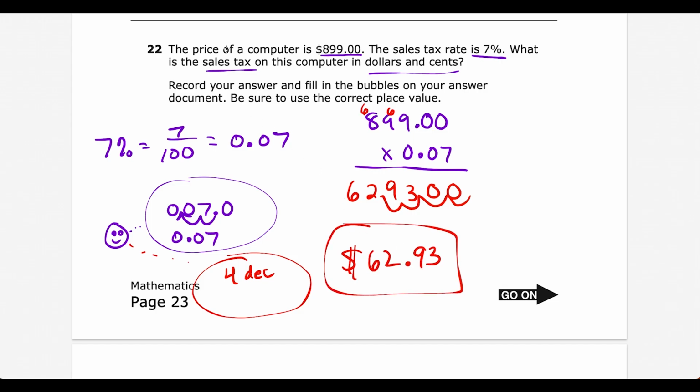Now, one thing, this is a does-my-answer-make-sense little thought process. One thing I do right away just to make sure my answer is reasonable is I think 10% of 899.00. If I take this number and I want just 10%, I only have to move the decimal one place to the left. So 10% would be 89.90. So 7% should be somewhat nearby here. So that's how I know I'm going to wind up with 62.93 and not something like 629.30, because sometimes students will struggle with where to place the decimal.